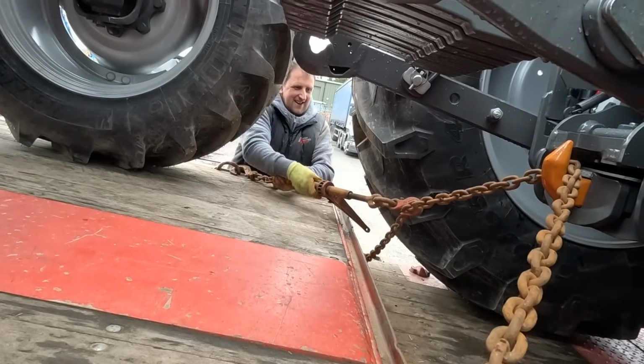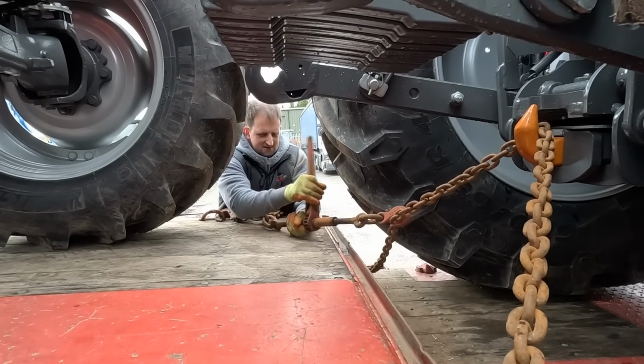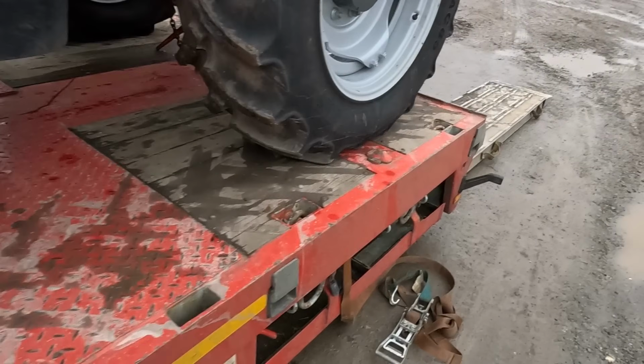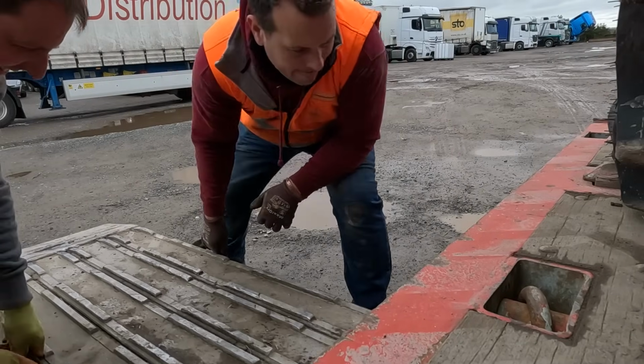How's it going, Tim? You're getting your tractors on, are you? You got that ratchet going the right way? Probably. Yes. No. Put that suspension up. That's it. Yeah, mate.